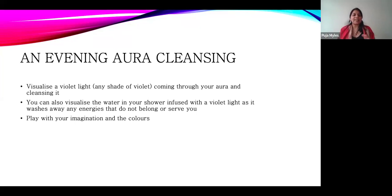Just coming through your aura and cleansing it. You can also visualize, if you have a shower at night, the water in your shower infused with a violet light as it washes away any energies that do not serve or belong to you. And you can just play with your imagination and play with colors. So there are days when I feel like infusing the shower with an aquamarine light. I don't know where that comes from, but treat it as play, and you'll be surprised, because all of us have this deep intuition that we don't even realize we do, that'll guide you to what you need. So let's just have a go at visualizing this violet light.